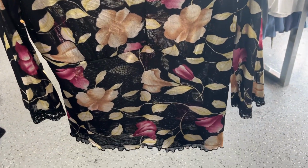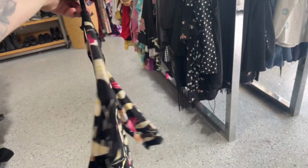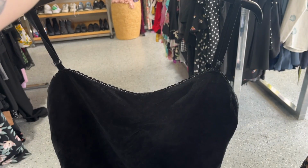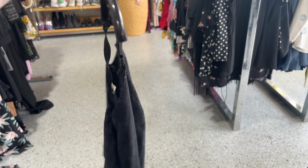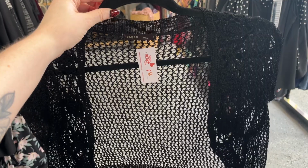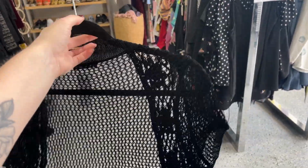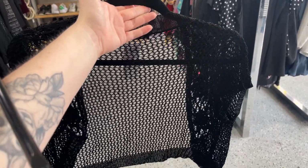I love this style of top. I was really hoping that it would fit me, but you'll see in the try-ons that it was too loose, unfortunately. I do tend to gravitate towards like more basics when it's hot, so I did like this simple tank top. I really loved a lot of these knitted or mesh boleros, but I don't think that they're my style. Like maybe if I found a longer one, I think it would be cute.